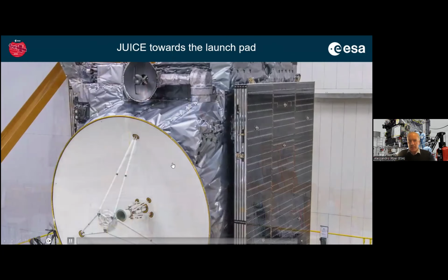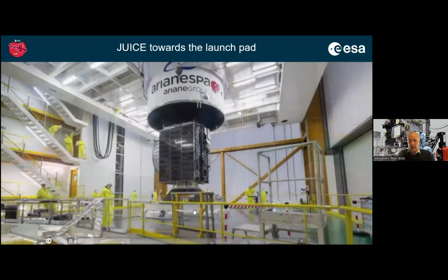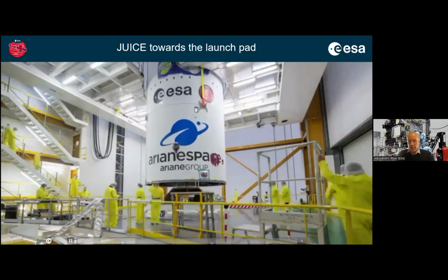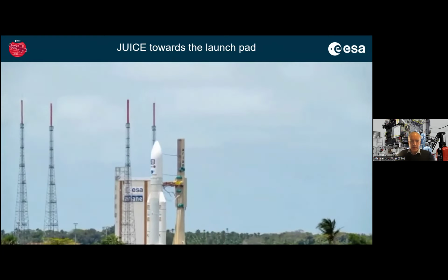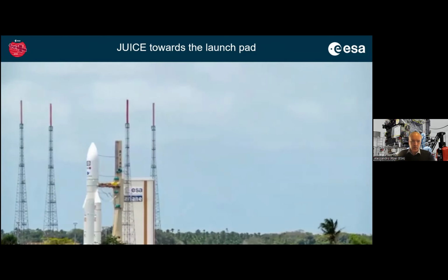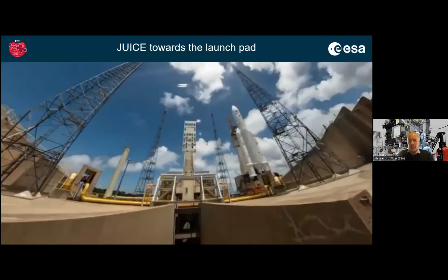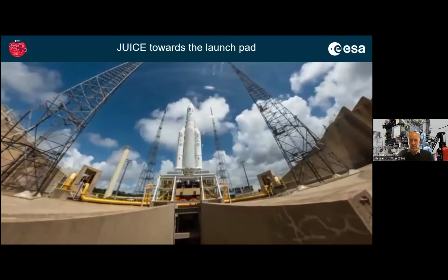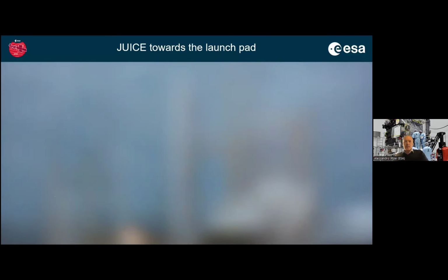So and here you can see JUICE mounted on the top of the launcher, and then the fairing mounted on top of it, and then being moved to the launch pad. This is, of course, very much accelerated, but else this would take too long. And then you can already see quite some clouds, and indeed the first launch attempt we had to scrub because the weather was not good. So we had to wait one more day until the 14th of April.